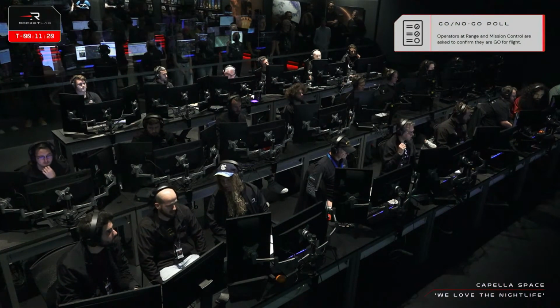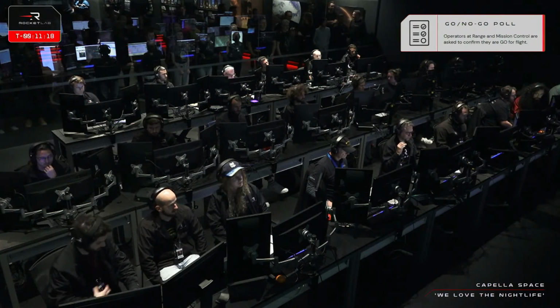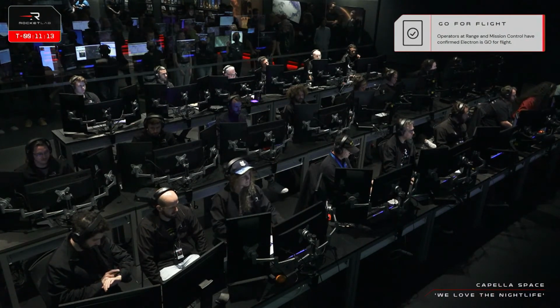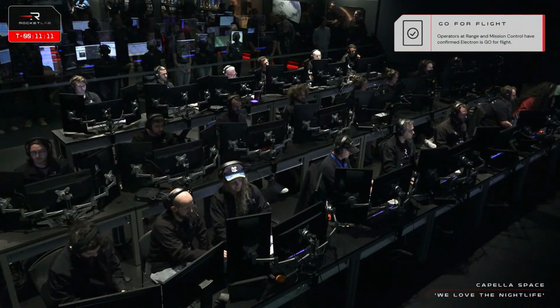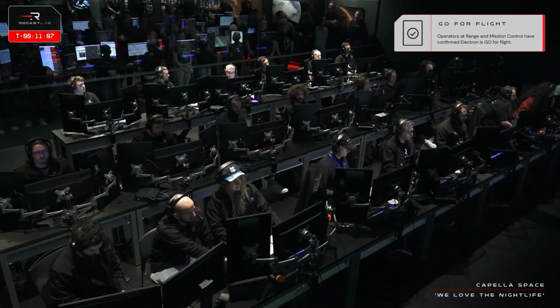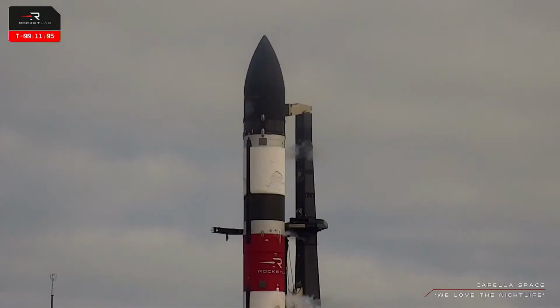We are T-minus 11 minutes, 20 seconds and counting. We are go for terminal count at T-minus 10 minutes. From this time, the 3-word hold procedure is in effect. And with that, Mission Control confirms that we'll be proceeding with the rest of today's countdown and moving forward to liftoff in around 11 minutes.